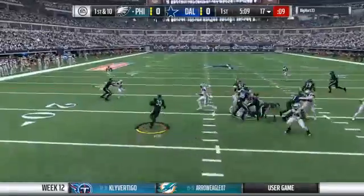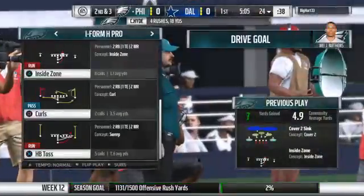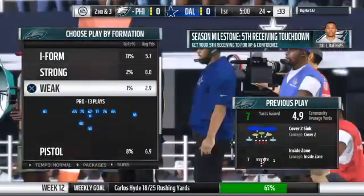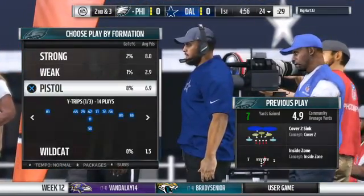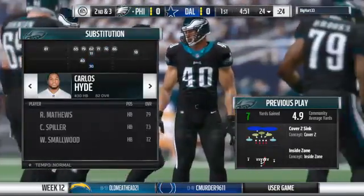They start the drive with Hyde, and he'll power his way up near the 25. 7 yards on the pickup there, and it'll leave him with a 2nd and 3. Some runs are blocked so well, you almost forget that someone has to carry the ball to gain the yardage. The leverage by the offensive line to create space up front, really well done.